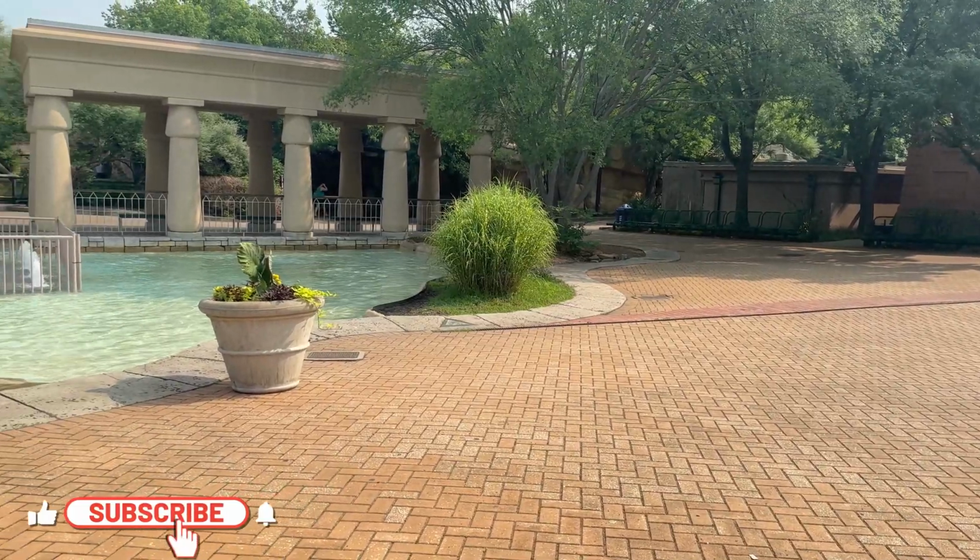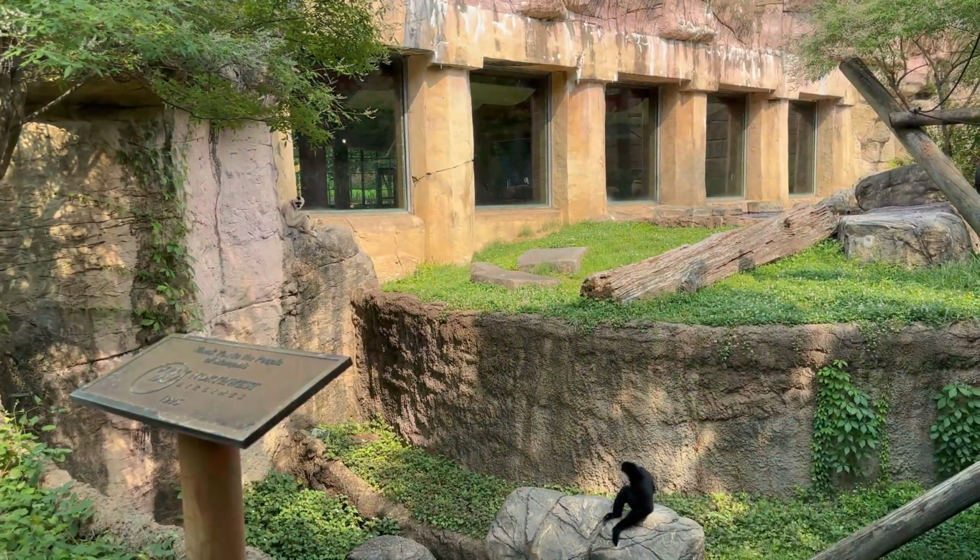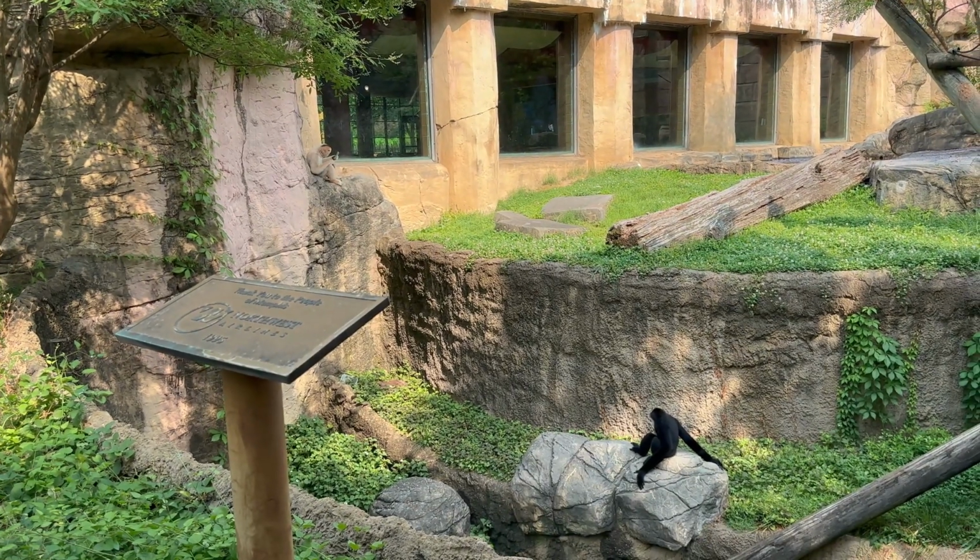so be prepared. So we made it inside the zoo. Admission was $21, and then it was another $10 for parking. So if you're just coming by yourself, that's $30. And I do believe for kids it was about $15. It might have been a little bit less. And then they also have add-ons that you can buy, like animal encounters and a couple of different things like that. So we got some monkeys.